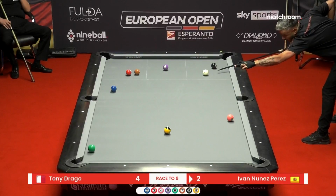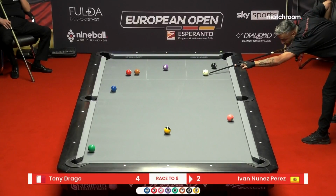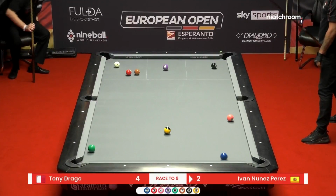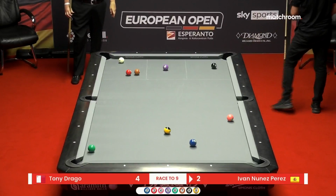It's looking increasingly good for Ivanovskaya on table two. She's now 3-0 up. Just potted a lovely eight ball. Came round off three angles to be on the nine.